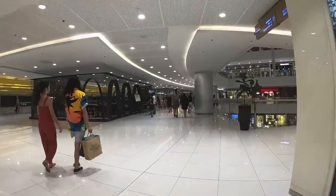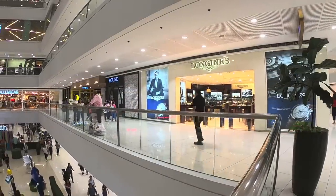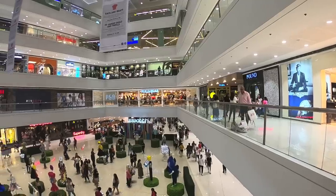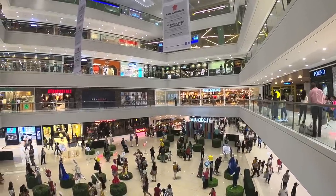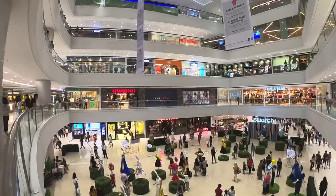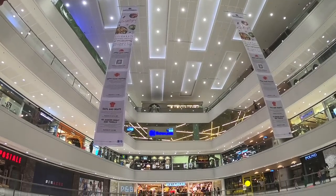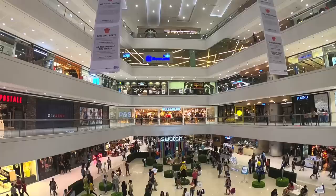SM Megamall is the second biggest mall in the Philippines, second only to the SM North EDSA, and fifth largest in the world. The mall opened its doors back in 1991. It is owned and operated by the SM Prime Holdings. It has a total retail area of 474,000 square meters, and it has over 500 shops.